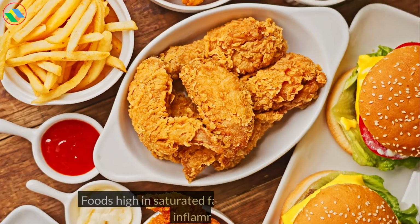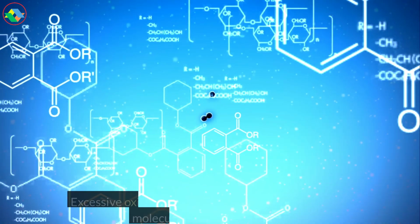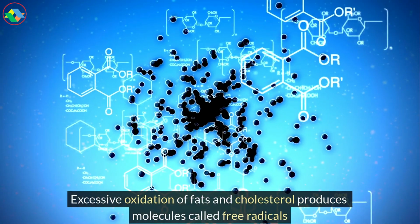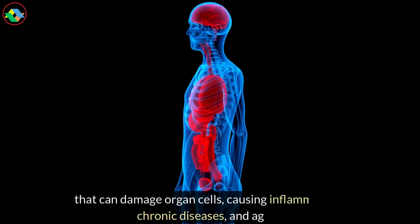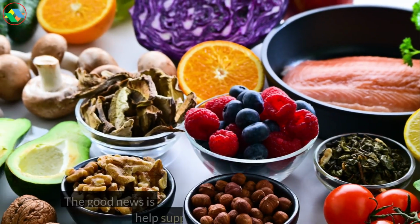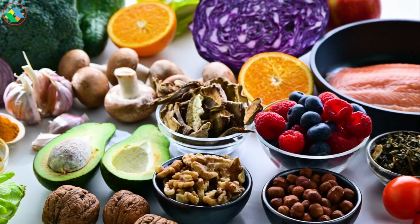Foods high in saturated fat and sugar can trigger inflammation. Excessive oxidation of fats and cholesterol produces molecules called free radicals that can damage organ cells, causing inflammation, chronic diseases, and aging. The good news is that there are foods that can actually help suppress inflammation.